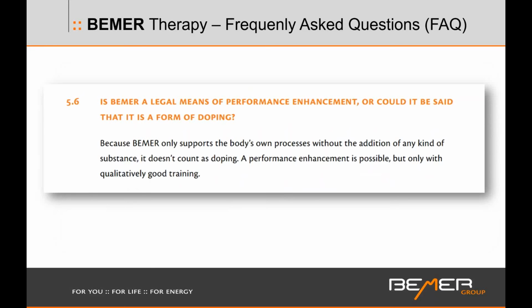And finally here it says, is BEMER a legal means of performance enhancement or doping? And of course the answer is no. I have many professional athletes that I see individually, and there's many professional athletes out there who are using the BEMER. The BEMER supports the body's own processes. Of course you're going to have more blood flow, you're going to have more oxygen, more nutrient delivery to the cells in metabolic need, but this is not something that is illegal. It's actually something that is going to enhance performance, enhance recovery, and ultimately support good quality training as well as recovery and performance.